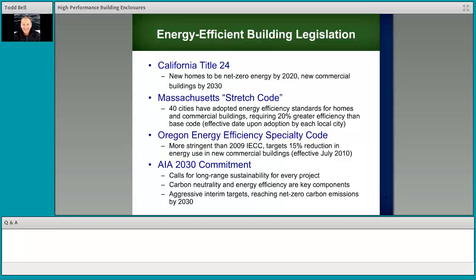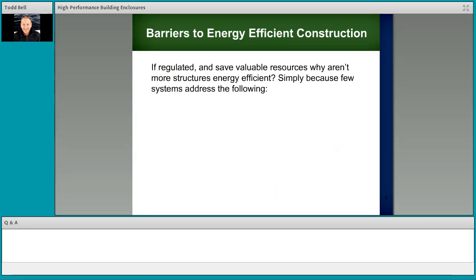Some states are a little bit more stringent than others, but as a whole, we know that building additional power plants, whether they're fossil fuel plants, hydroelectric power dams, or nuclear power plants, are not really a goal for the country. Obviously, all three of those potentially take away from our natural resources, which are limited.